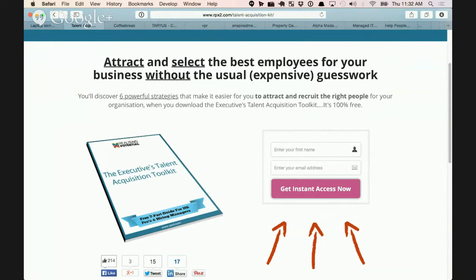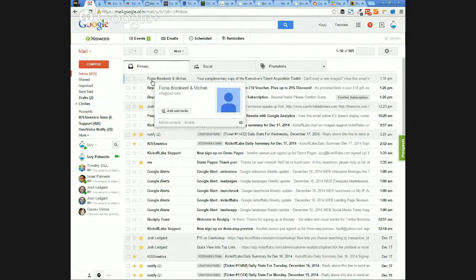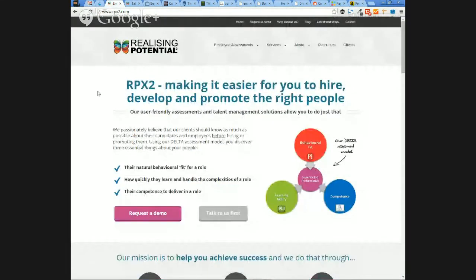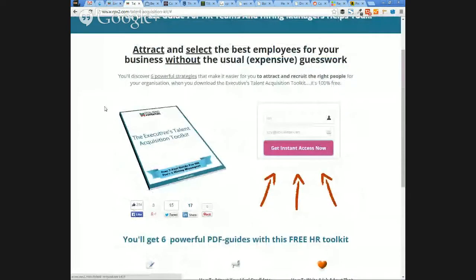Izzy? Really quick, I want to go ahead and mention that I received their email. It wasn't quite instantaneous as Kickoff Labs autoresponders, but here's the email, and I'm noticing right away the from is from Fiona Brookwell and Michael and Mike. Period. I don't know who these people are. It's not said on the page. Nothing is mentioned on the page about these people.